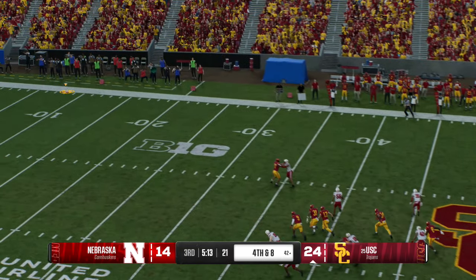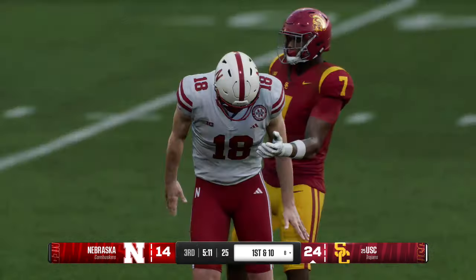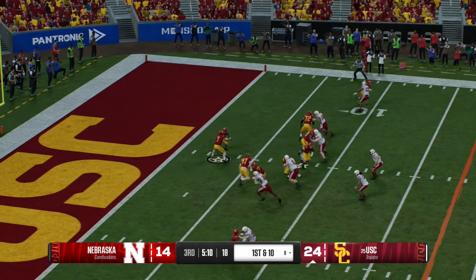And on fourth down, the punter sends it away. It will bounce and go out of bounds inside the 10. Great punt to pin the offense back. And the USC offense is back out on the field. They're looking to build on the lead.